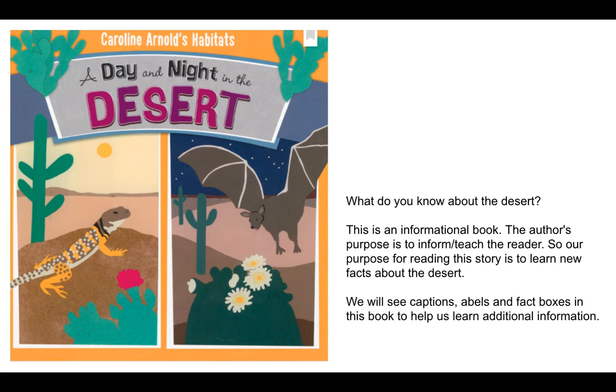What do you already know about the desert? What kind of animals live in the desert? What is the temperature like? What does the ground look like? What kind of plants are there? These are all things that we already know, so this is background information we have about the desert.